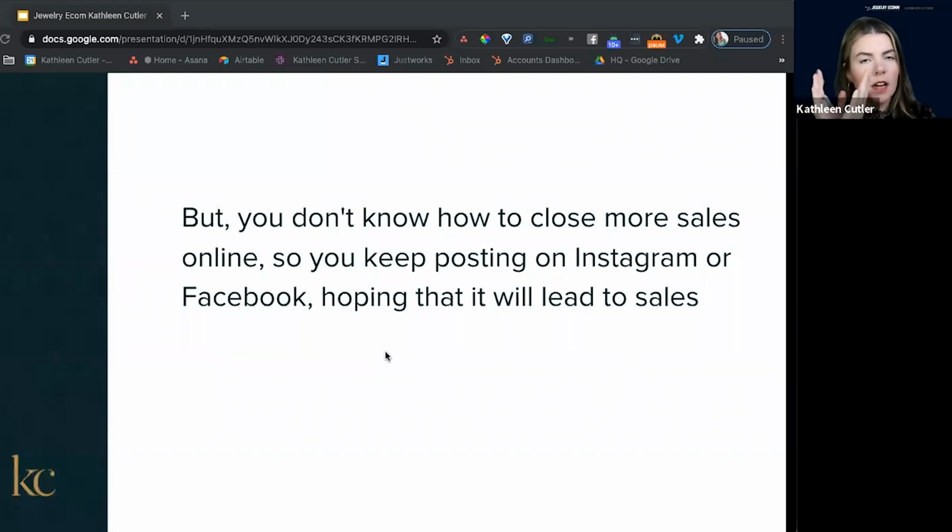But what I find a lot of times is if you don't have this missing link, if you haven't mastered social selling, a lot of times you'll get more and more leads coming through, but instead of a funnel where they convert to sales, they just go straight down.